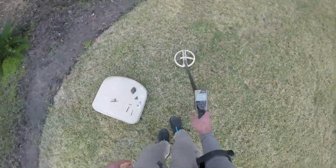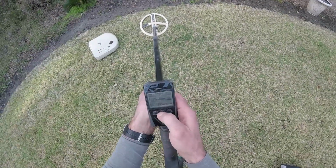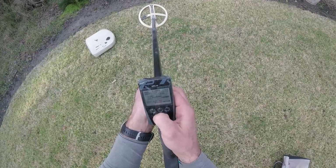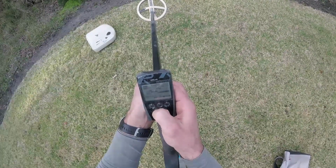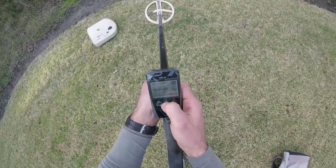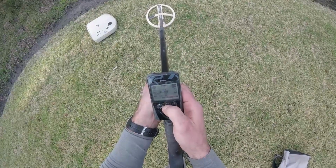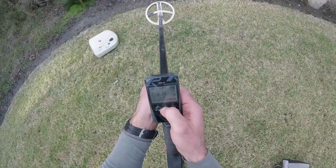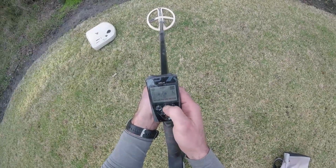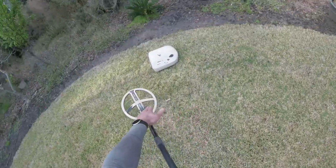Deus time. 3-tone. We're going to go ahead and jack this down to 30 or 40, which is where I usually hunt in these trashy sites. Iron volume will stay at 3. Reactivity 3. Audio response 4. Ground balance 7.